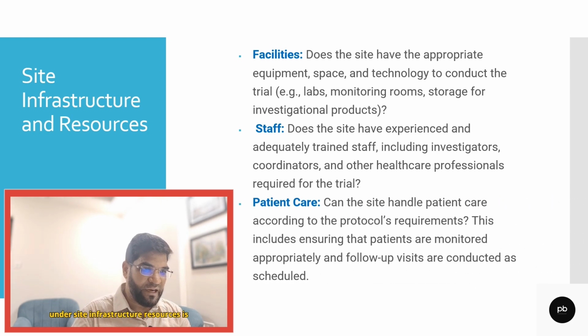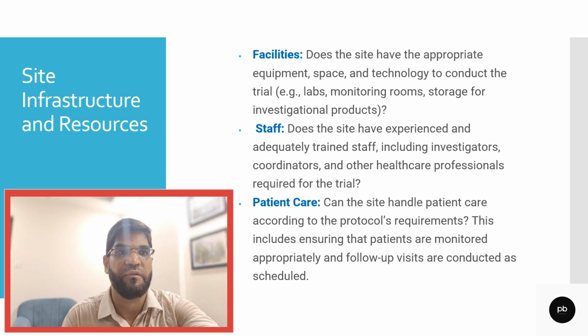Third, you will see under site infrastructure and resources is the patient care. Can the site handle the patient care according to the protocol requirement? Okay, the protocol will specify what kind of care is required for your patient. This includes ensuring patients are monitored appropriately and follow-up visits are conducted as per schedule. So this is what we are going to see when we look at site infrastructure and resources.